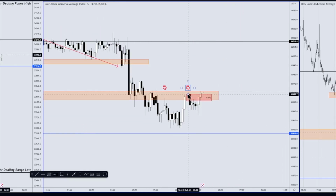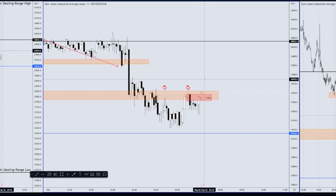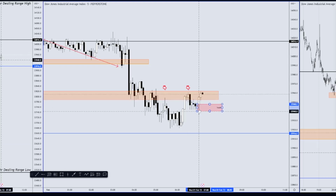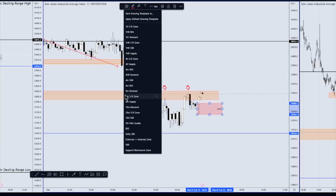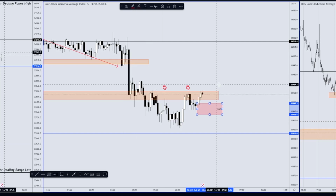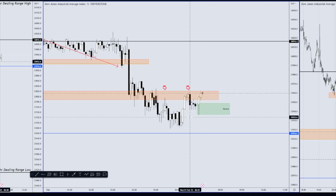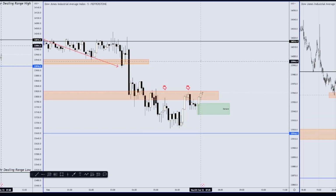Now initially I've put this as a supply, but as you can see it's failing. We want to see a nice upwards move, I would say, and then we can switch this to the supply that we've got going on down here. So it's a supply demand. If I was to switch that to 5-minute, I got one, yeah, 5-minute demand, just by here. It feels like that's what's going to happen. So as this fails, then we want to see a nice big movement. It should tell us that we're in the right direction.